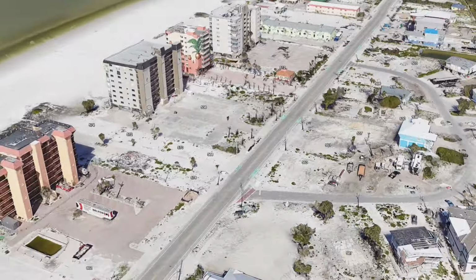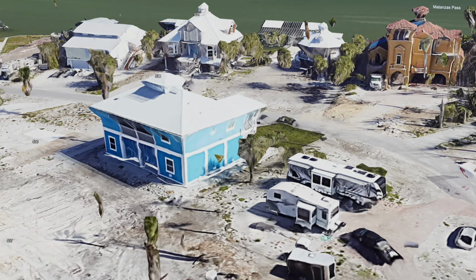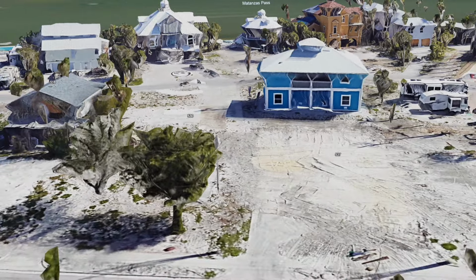I don't have any footage like this of pre-Ian Fort Myers Beach, but this is incredible. It's just wiped clean. I'm not sure of the date. I don't know how to research Google Earth to see what the date of this image is, but it's definitely after a significant amount of cleanup has occurred because there's boats everywhere. You can see some of those docks have been replaced.